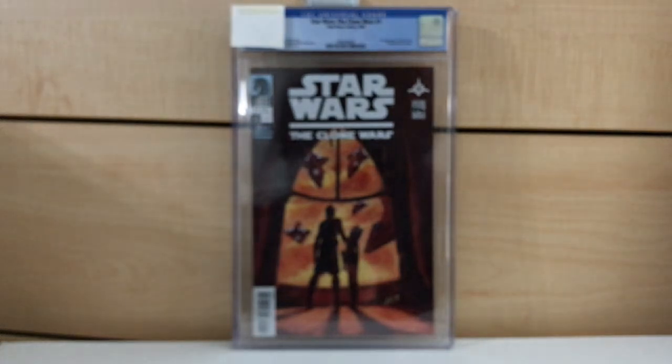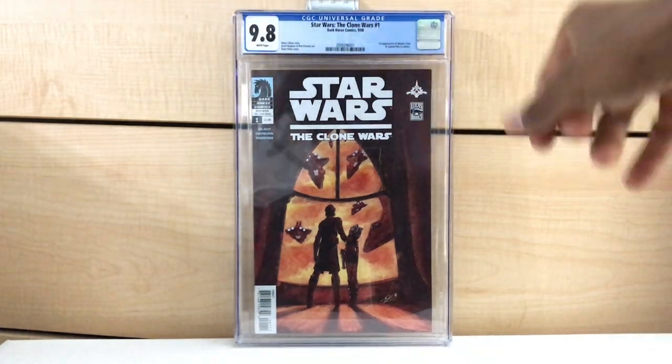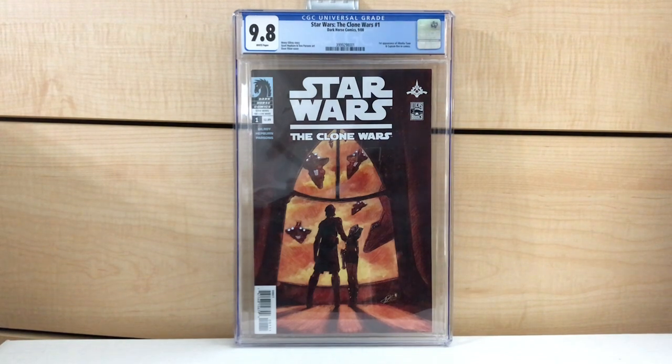Look at that. And what did this book come back at? Now this and this newsstand, honestly, I didn't care what they came back as, as long as it was somewhere in the 9.4, 9.6 range. I would have been happy with that. Didn't come back at either of those. It came back at a 9.8. What do you think of that? I screamed again like a little girl. I shrieked when I saw this grade. So I was really happy about that. I'm happy with this grade.